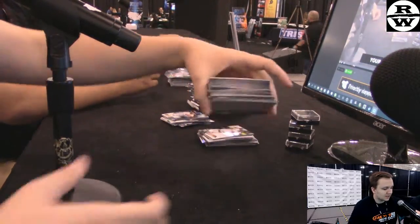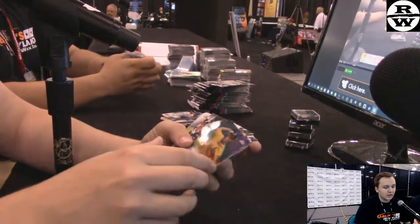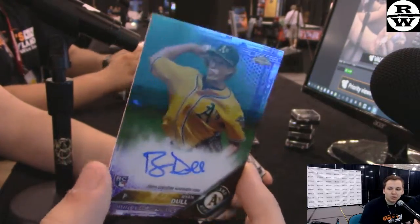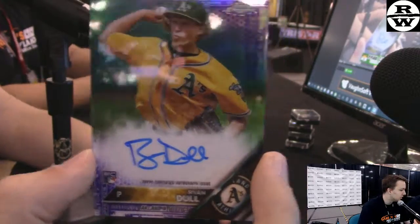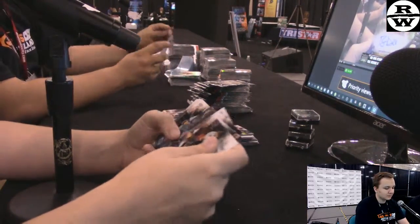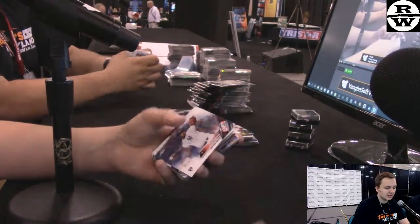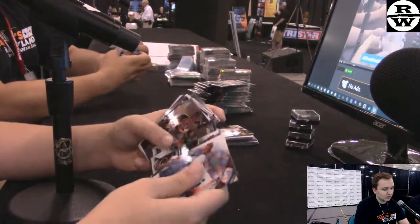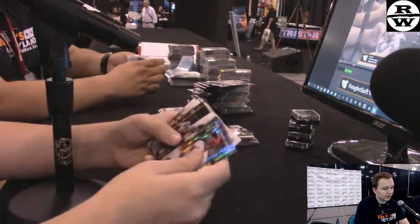Got a few more stacks to get through. Still looking for that Chronicles card. Here's a purple autograph for the Oakland Athletics. Ryan Dull, 177 out of 250. A lot of color in this case. There's Evan Longoria. There's Dellin Betances again. Jacoby Ellsbury. Cal Franco.